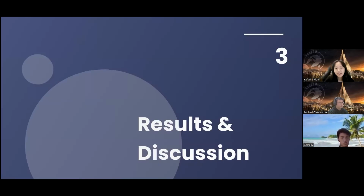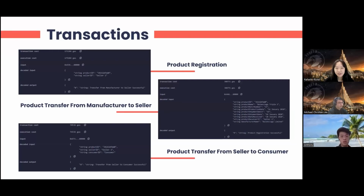Results and discussion. In this section, we will explain the main function outputs of our anti-counterfeiting system, including the expenses needed for operating these transactions. On the screen, we can see three figures. The first figure shows the output when manufacturers created a new product to be shipped to a seller. Manufacturers must input product information like product ID and so on. This step has the highest execution cost because it creates a new Genesis block inside the blockchain.